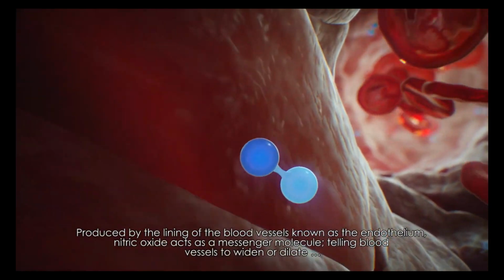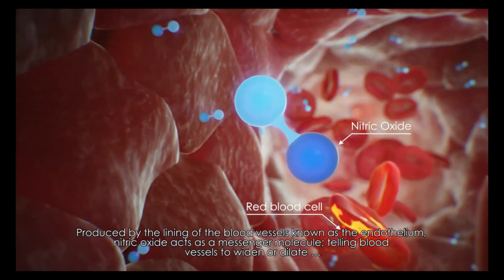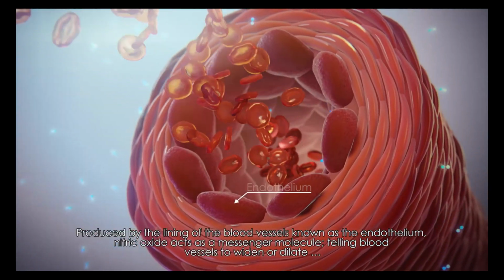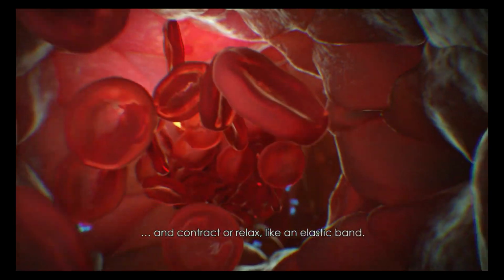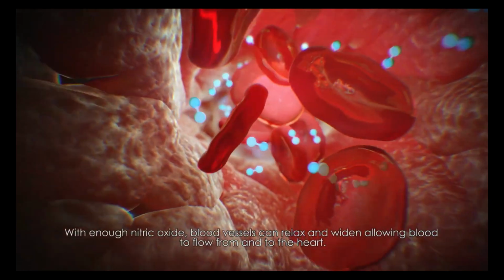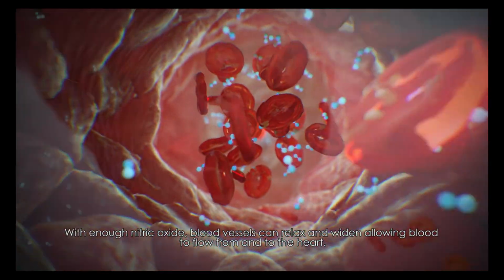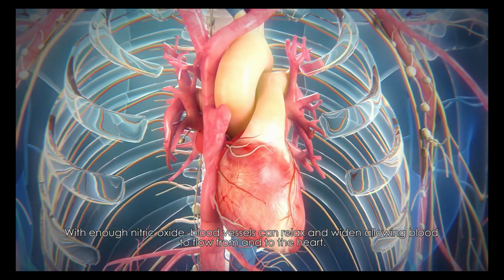Produced by the lining of the blood vessels known as the endothelium, nitric oxide acts as a messenger molecule, telling blood vessels to widen or dilate, and contract or relax, like an elastic band. With enough nitric oxide, blood vessels can relax and widen, allowing blood to flow from and to the heart.